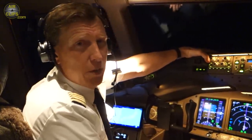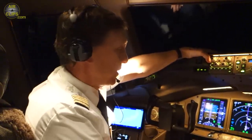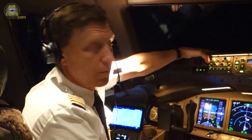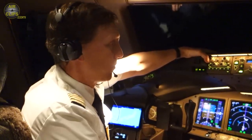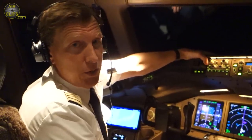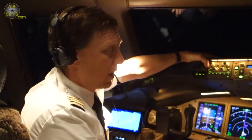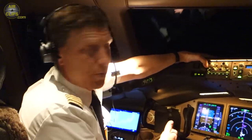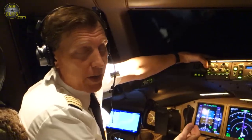what does the cockpit look like and what are all those buttons for? Well, I can tell you, the Boeing 777 freighter version is one of the most efficient cargo planes in the world. And it has a wide variety of uses. You can go short haul, long haul, very good range. And with two engines, you're always better off than with three or four engine planes.